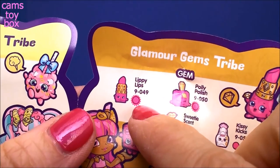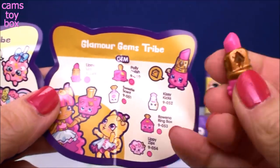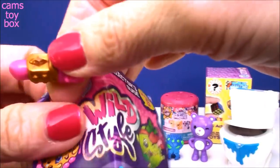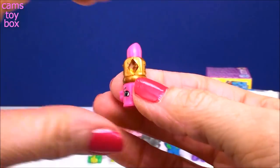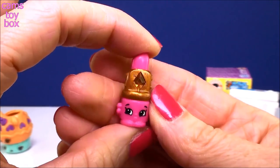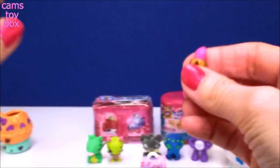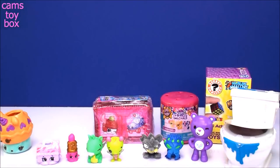So you see the little pink symbol and that star or sun shape around it. That means that it's a returning Shopkin. I'm super excited. And the pink means that this is an ultra rare. So that is super special. I love it. Oh my gosh, I love that gem that she has. Oh, this is a score, guys. I love it, love it, love it. So excited. All right, so that's a good one. That makes me super happy.